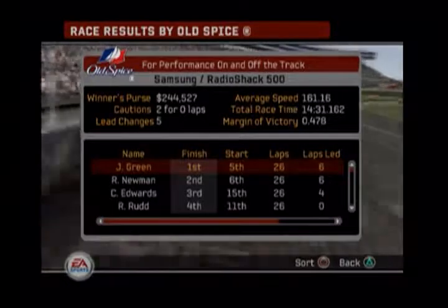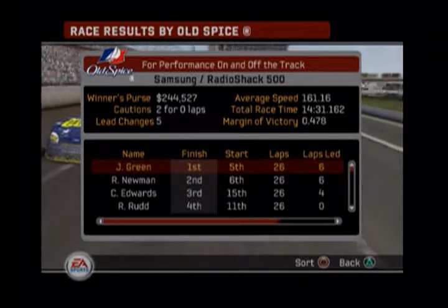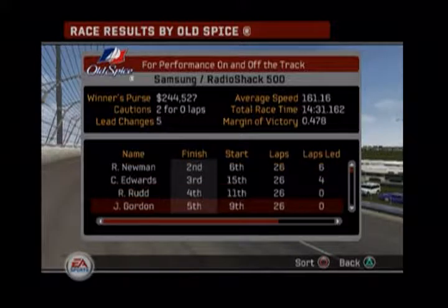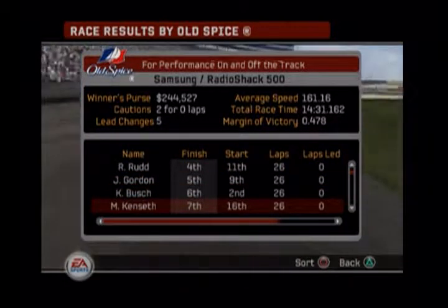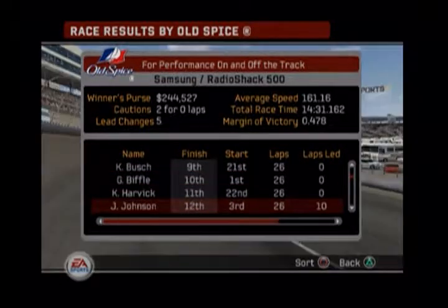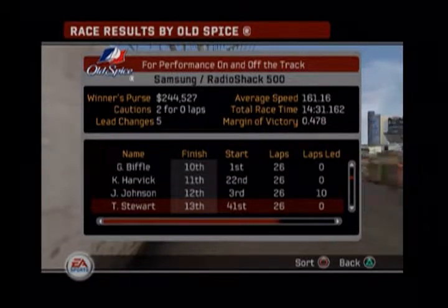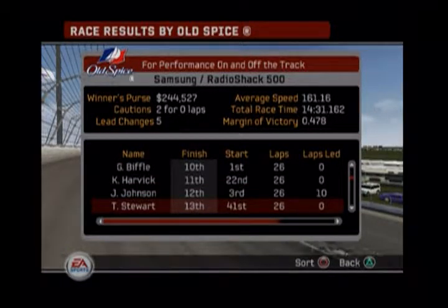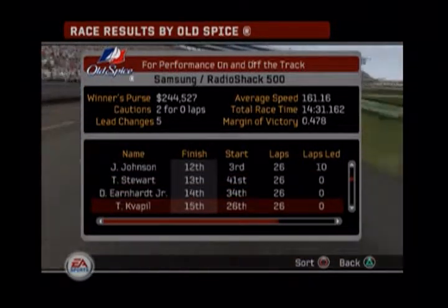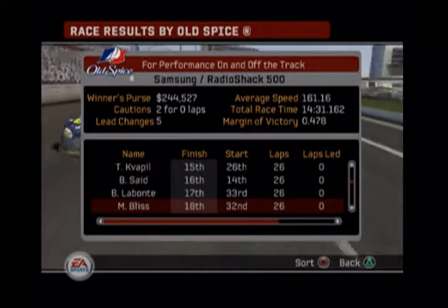Not the points, the standings for everybody. We led 6 laps, as did Ryan Newman, who led 6 laps as well. Carl Edwards led 4 and finished 3rd. Jeff Gordon didn't lead a lap today. Kenseth finished 7th. The Fords were proper quick today. Greg Biffle started 1st, finished 10th. We had a really good fight with Biffle, even though he tried to wreck us and we wrecked him. Jimmy Johnson finished 12th after leading 10 laps. That must have been a bad pit stop for him. Dale Earnhardt Jr., who was 2nd in the points, is now 14th.